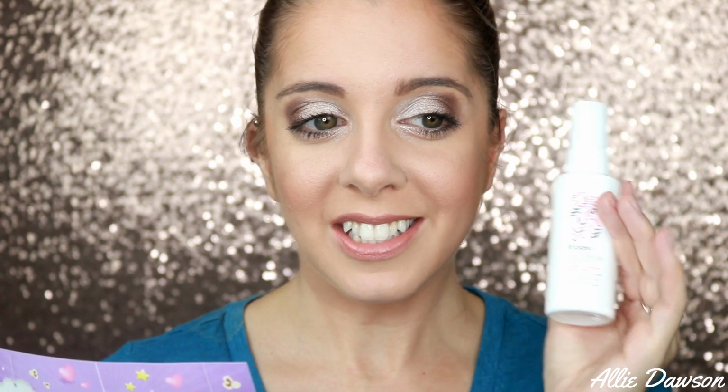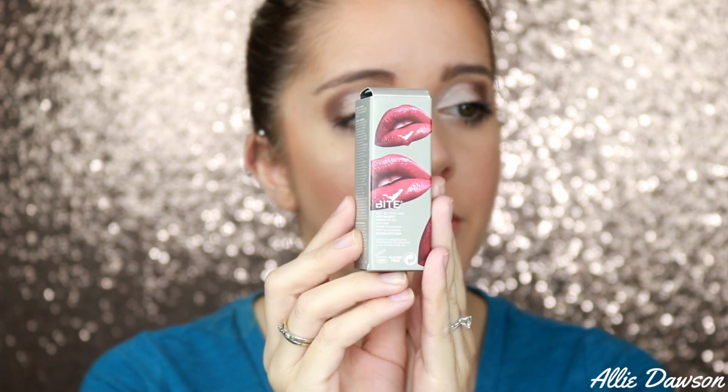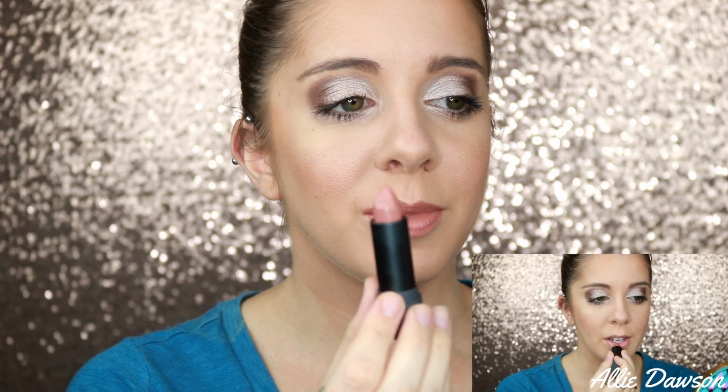And this is it. So I guess the last product that I got was the Bite lipstick. I've never tried any of the lip stuff from Bite before, so I was actually really excited to get it. And the color that I got was Honeycomb. I'm wearing it on my lips and it looks like this. Honestly, it's a nice little nude lipstick.